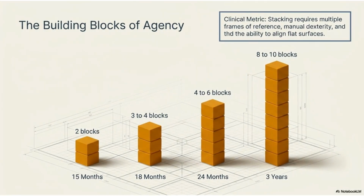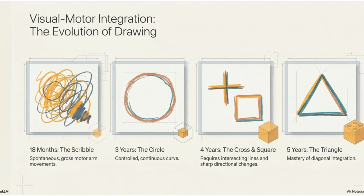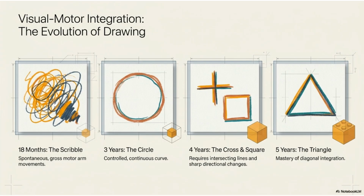Object use, like block stacking, is a clinical metric for the building blocks of agency. It requires manual dexterity and the ability to align flat surfaces, progressing from 2 blocks at 15 months to 8 to 10 blocks by 3 years. Visual motor integration is seen in the evolution of drawing, from the scribble at 18 months to the circle at 3 years. This progresses to the cross and square at 4 years, and the triangle at 5 years, showing mastery of diagonal integration.